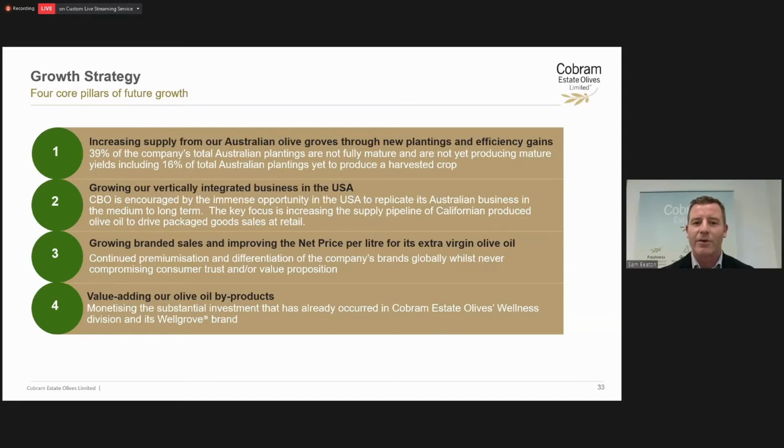Our fourth growth pillar is increasing the net return or value that we receive from each litre of olive oil that we sell. And we have a really disciplined approach to this and have continued to increase that margin or return over the last 5 to 6 years.